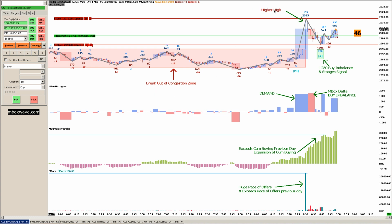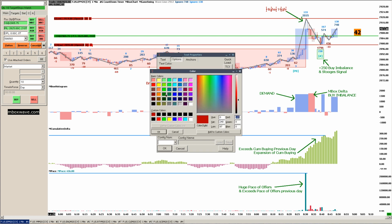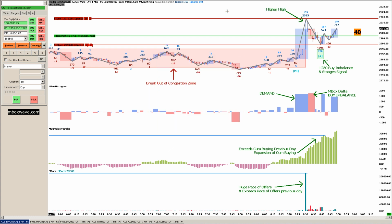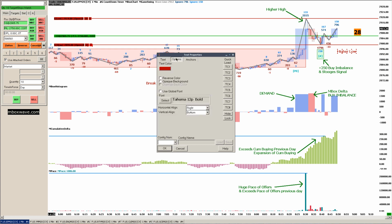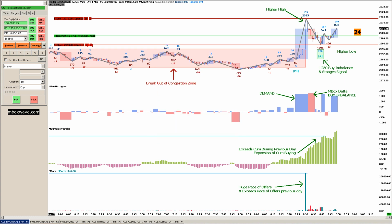Higher high. Let's change that color. And the higher low. It keeps on changing the color on me. All right, that's alright. And we got the higher low. So that's 10 points.